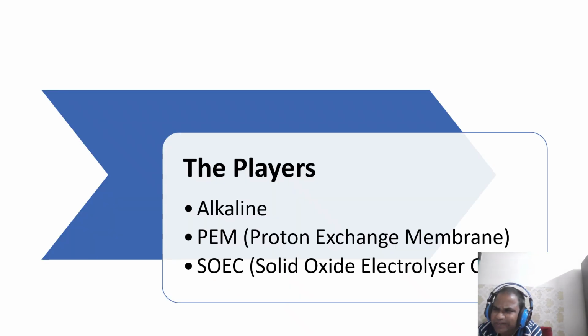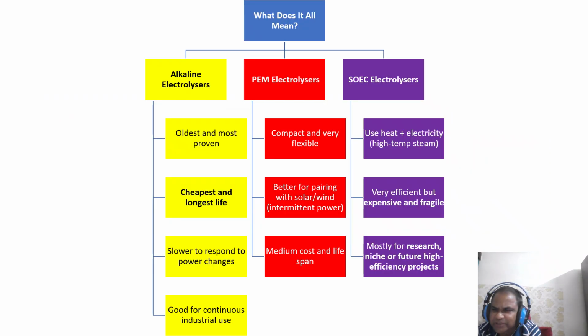So now let us meet the three main electrolyzer technologies: alkaline, proton exchange membrane, that is PEM, and solid oxide electrolyzer cells, that is SOEC. Each has unique strengths for producing hydrogen, and after knowing these one by one, we will see in the next slide how they stack up for our daily target, considering solar integration and industrial need primarily. So let's switch over to our next slide, which is full of information.